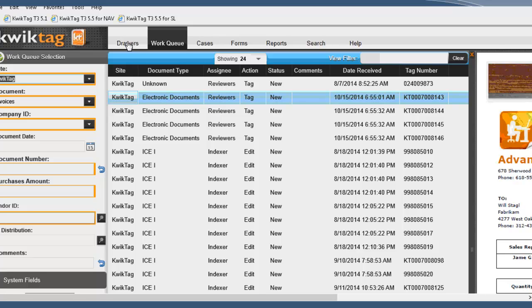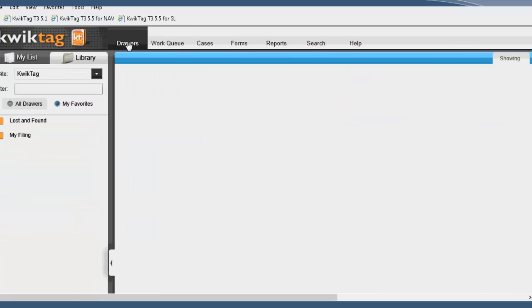Now, what I'm going to do is upload some documents, not using the old-fashioned way, but using the intelligent cloud extraction. What this is going to do is send the document to our cloud, where the document is going to get extracted. The data is going to get pushed back down into your QuickTag system alongside the image, and it's going to be automatically indexed so you don't have to do the data entry.